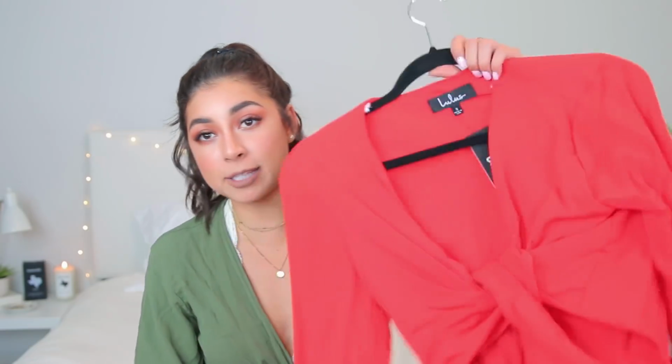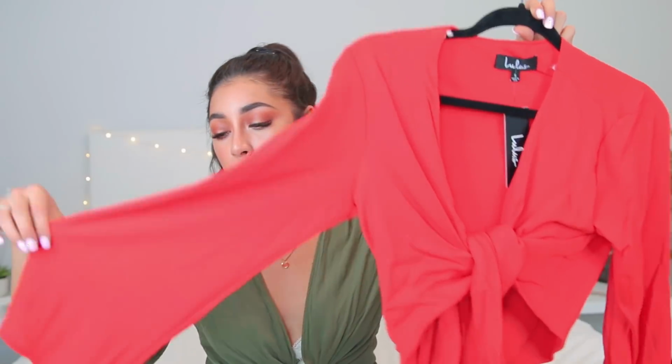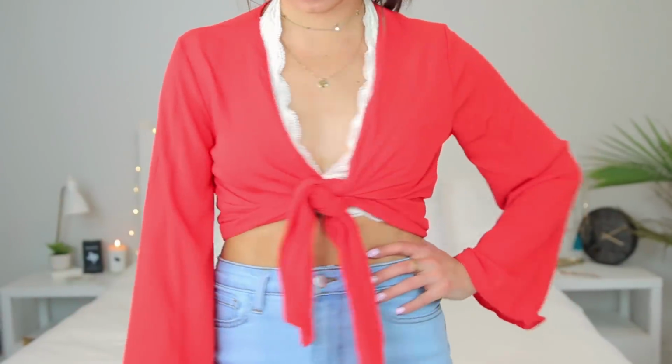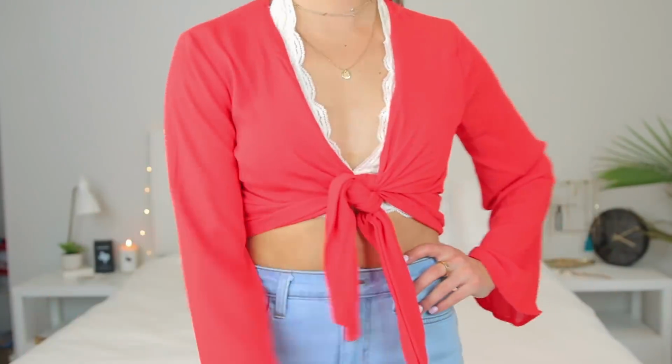If y'all thought the tie trend was over, boy, you is wrong, because it's back and it's here to stay. So I got this red, cute long sleeve one. It's almost similar to that black one. It's not as belly at the sleeves, but again, has the tie. It's a crop top. I love the color. I think it looks good on my skin color, so love this.